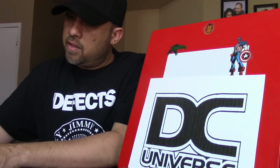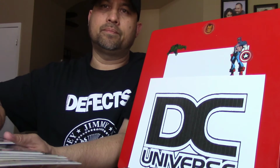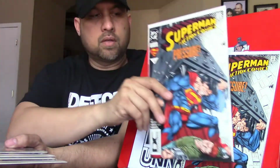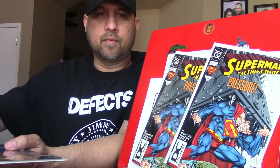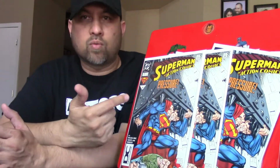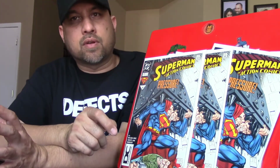Next up here is another one I found a lot of. It's Action Comics number 712. Got 2, 3, 4, 5, 6 copies. So again, this is one that pops up very frequently. So don't buy it off eBay. Find it in a long box for $1. All right.